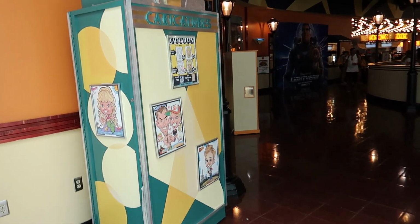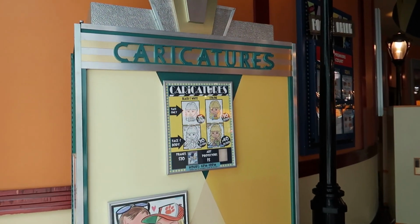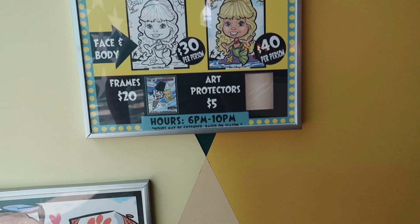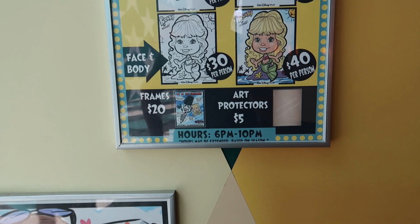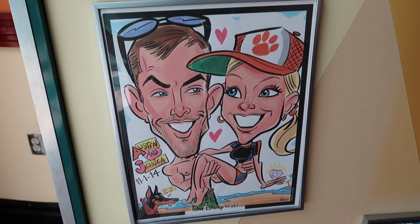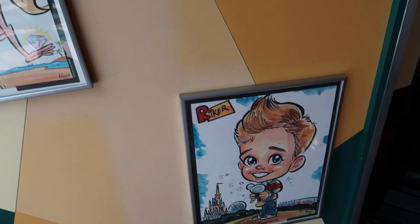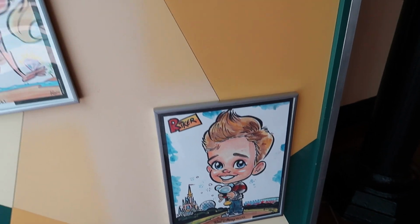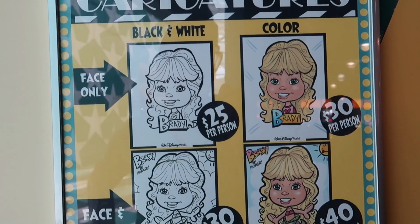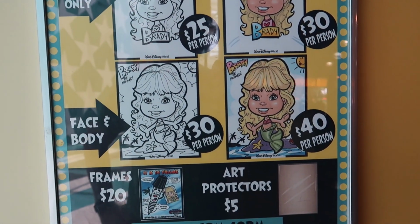So just before we head in, I just want to point out too, they have caricature artists that will station up here. This is from 6 p.m. to 10 p.m. and they'll draw caricatures of you and your family. They can do different themes and stuff too, and different Disney backdrops. So that's a pretty cool feature. Looks like there's the pricing right here on the pricing menu.